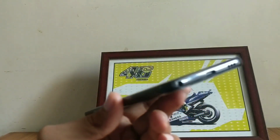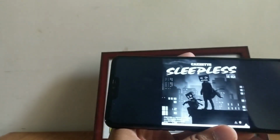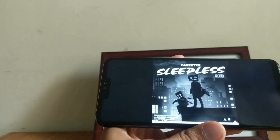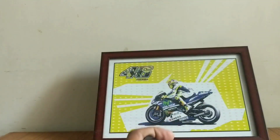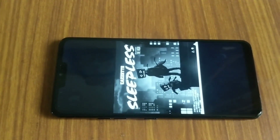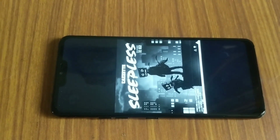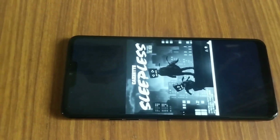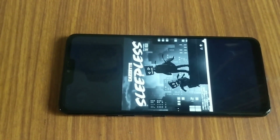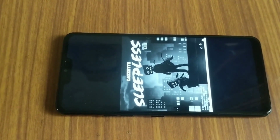It's a single firing speaker, but believe me, it's seriously loud. And this is not the magic. Believe me, the magic happens when you actually place it on a surface. As you can see for yourself, it becomes even louder. You're not going to miss a stereo speaker effect on this, because this is as loud, if not louder, than any phone with stereo speakers out there right now.